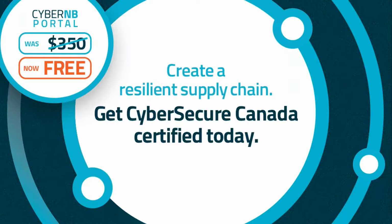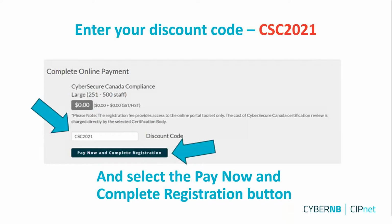The portal fee will be required upon certification review, and our portal provides guidance on Cybersecure Canada certification and enables you to ensure all requirements and supporting evidence is in place before your submission review. So to enter the discount code, this is an example on your screen, you would just enter CSC2021 in the discount code box, click outside the box and this will change from 350 to 0, and then just select Pay Now and register.